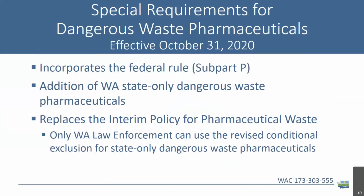To start, the special requirements for dangerous waste pharmaceuticals can be found in the Washington Administrative Code, WAC for short. Chapter 173-303, Section 555. We will refer to these special requirements in this presentation as Section 555. Section 555 incorporates the federal rule, referred to as Subpart P, and includes requirements for management of Washington state-only dangerous waste pharmaceuticals. For those that are familiar with Ecology's interim policy for pharmaceutical waste and the conditional exclusion for state-only dangerous waste pharmaceuticals, both are no longer options for healthcare facilities. Section 555 replaced the interim policy and the conditional exclusion was revised.